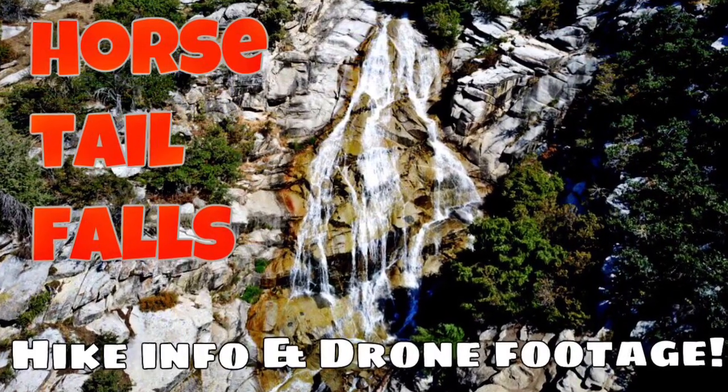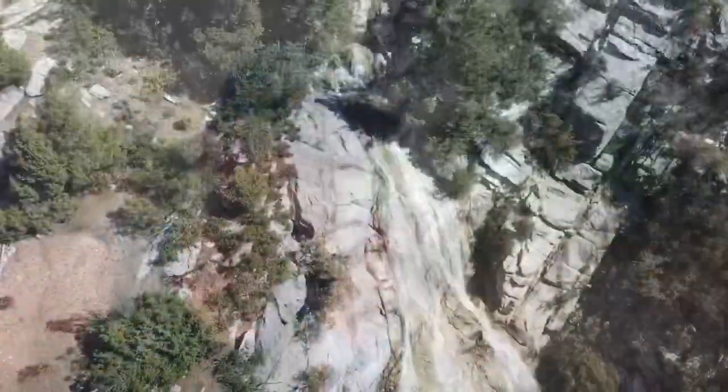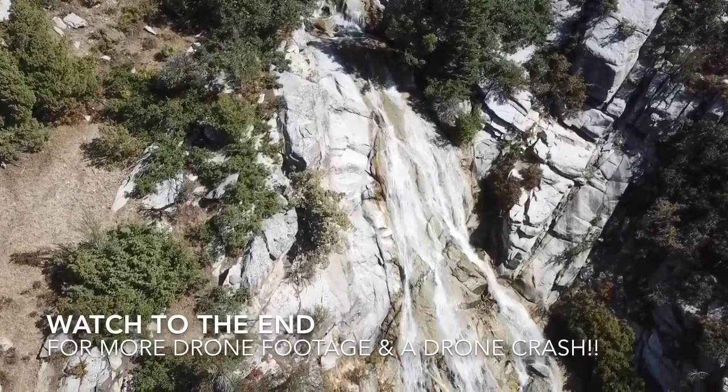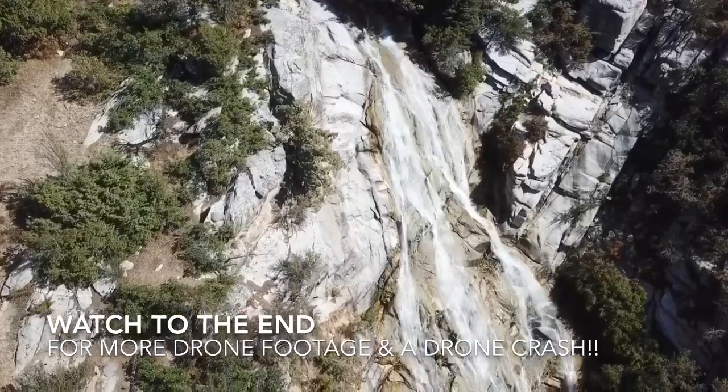Okay, this morning we're hiking to Horsetail Falls. It's about just over 2 miles in, so you're probably about 4.5 miles total on this hike to the waterfall and back. They say this one's a pretty steep hike, so we're gonna get our workout in today.